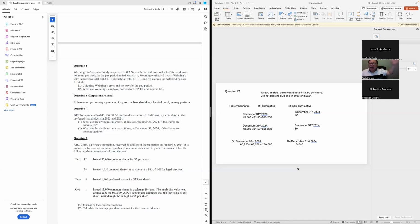So you catch up with all the previous years. You pay them at one time. But non-cumulative means that if I didn't declare a dividend in a year, the dividend is 0 for that year. It's not accumulating, it's 0. Only in the current year, when the declaration happened, is there a dividend.